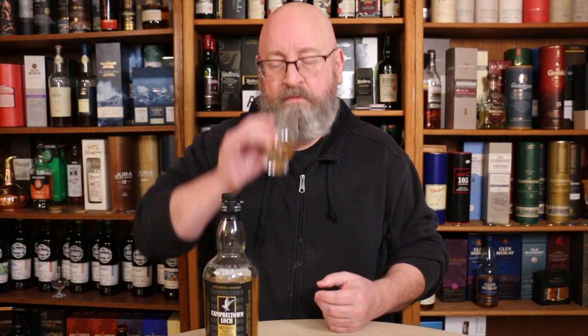On the palate, golden delicious apples, pears, honey, distinctive maltiness, cask influence shows up on the back end. You get more vanilla, cinnamon, baking spices, cardamom, and so forth. The intensity of the flavors is low to medium. This is not a big kapow of flavor.